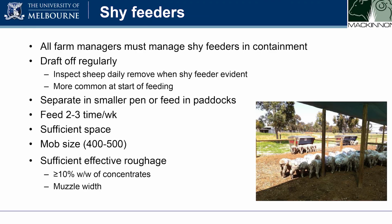It's something that everybody needs to manage. Grant spoke about how he manages it here, but everybody needs to have a way of managing shy feeders because it's inevitable. It's going to happen on everybody's farm in their feedlots or containment feeding. Drafting them off regularly, separating into smaller pens if you can, feeding 2 to 3 times a week. Grant said 2 works fine for him. Having sufficient space, sometimes mob size.